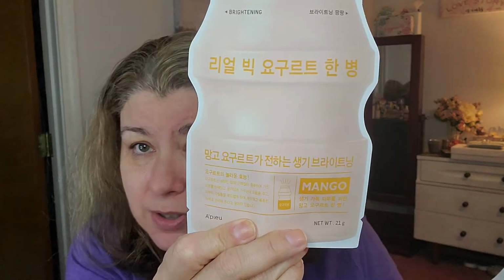Epure Real Big Yogurt 1-bottle mask. Treat yourself to a sheet mask to help brighten and even out your skin tone. Yogurt extract and some big word I'm not going to try to pronounce. Lactobacillus. Ooh, I might have got that one. Helps strengthen the skin barrier, resulting in firmer, healthier skin. This is mango, so I'm taking it. It is a mango yogurt.